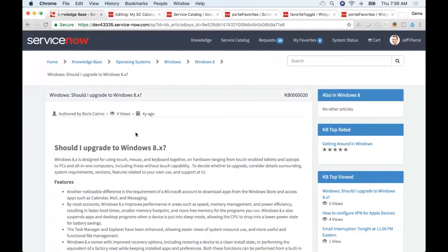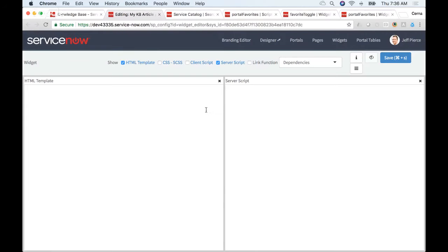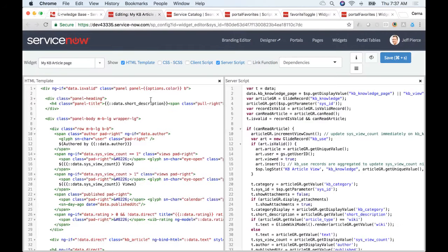All right, let's open up the widget editor. Yeah, so I had all this code ready to go. I've already attached this directive to these widgets previously, just to save some time. All right, so now where's a good place to put it in here?